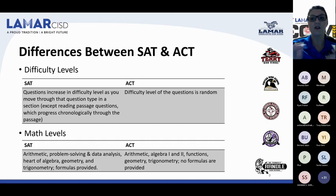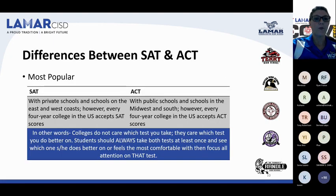And that's going to be the biggest difference: the SAT has a section for math with no calculator and a section with a calculator. The ACT, the student can always use the calculator. The SAT, they get the formulas. The ACT, they don't. So that's going to be the biggest two differences.